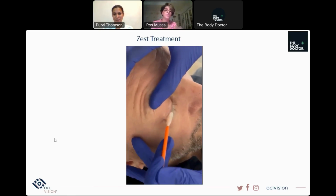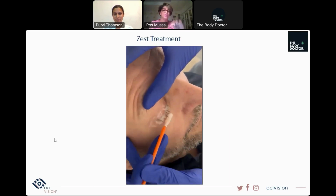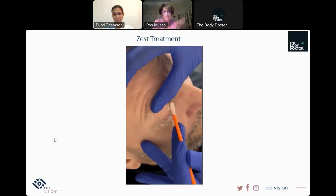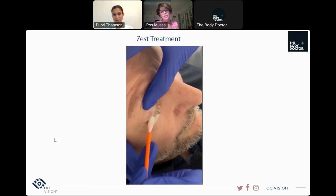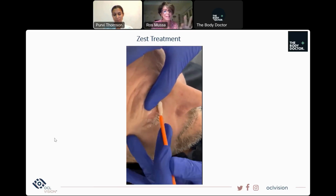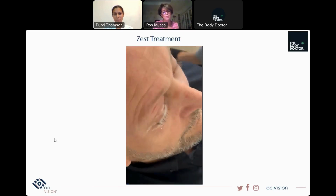You see how the swab is going up through the lashes, almost like a mascara brush. That's really important because that really cleans the lashes, especially if you've got that flaky blepharitis, the seborrheic blepharitis that really affects the lashes. It's really, really good for that, and you have very clean lashes. The base gets really cleaned out as well. It's a really nice debriding treatment.